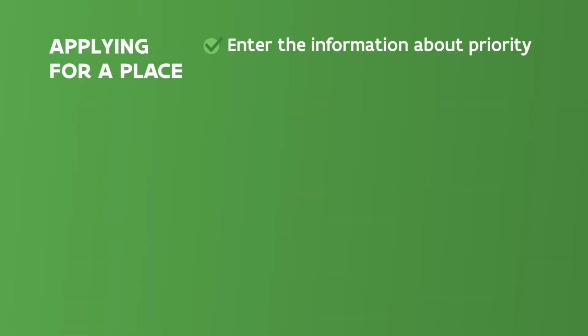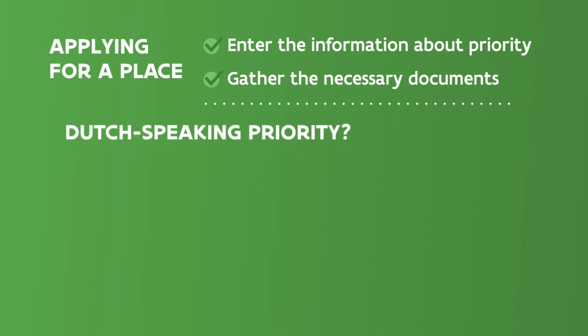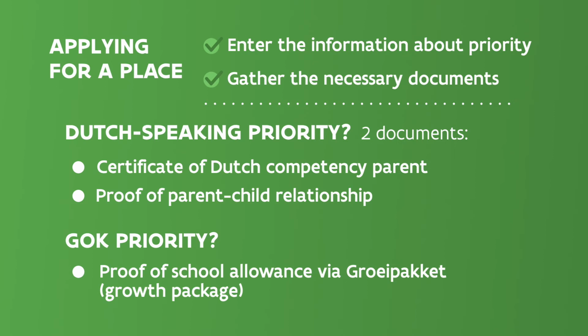When you apply for a place, enter the information requested about priority and gather the necessary documents. For if you indicate that your child is part of the Dutch-speaking priority group, you have to document this. You need 2 documents for this: an educational certificate of your Dutch competency, and proof that this person is in fact the child's parent. If your family receives a school allowance via the growth package, then your child is eligible for the GOK priority. You need to provide proof of this as well.